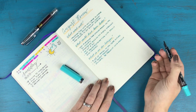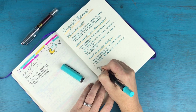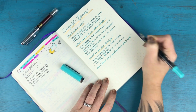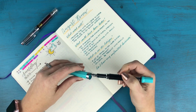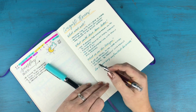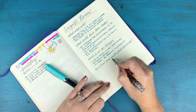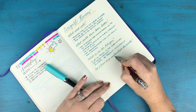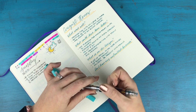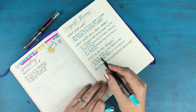And then the last question that I want to ask is, do I have any unfinished business? And that is things that I was hoping to get done this month that I didn't quite finish or finalize, or anything in general that is on my mind that I know needs to get done in order to move forward. So for me, the biggest thing there is Positive Scribes.